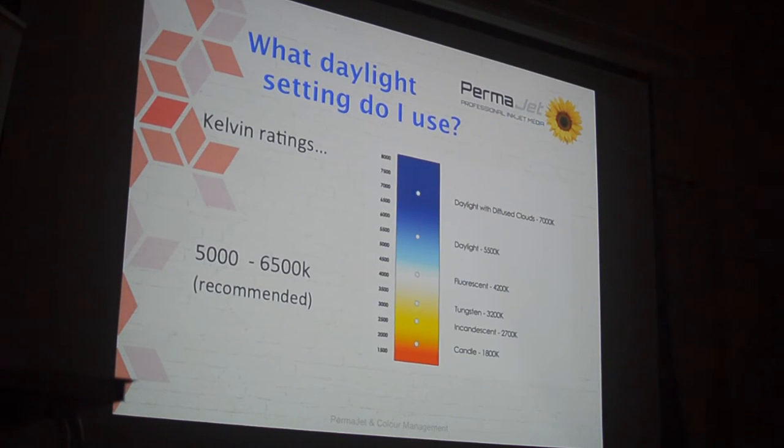Can I just ask you, what's the best place to have the monitor? I mean, how should it be lit? Should there be light coming in, or should it be in a room that's quite dark? Or the next slide. You've been looking at my slide. No, it's an important point. I think it's in the next slide that we cover that.